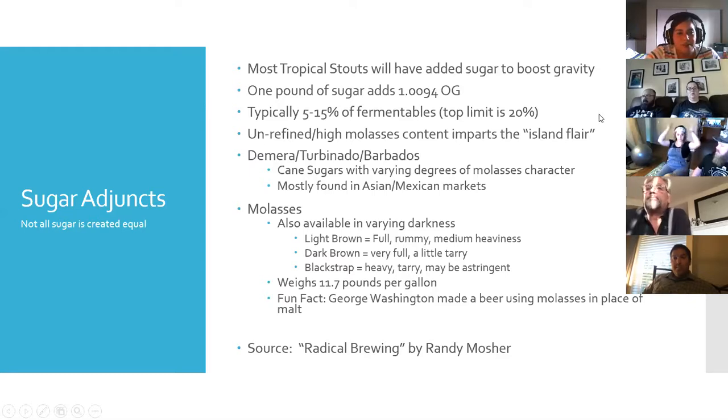So if you're building recipes, just factor that into your original gravity calculations for your grain bill. And you're going to add it to the boil, not to the mash tun, of course. So two sugars that I would recommend. The first one is your Demerara, Turbinado, or Barbados sugars. Those are all going to be granulated type sugars that come from sugar cane.